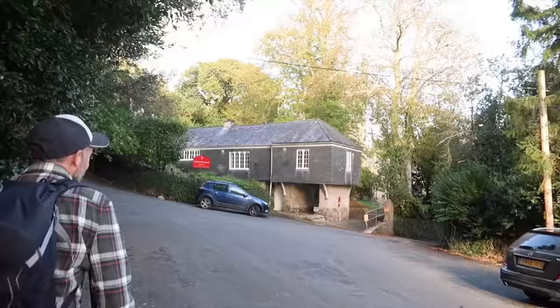Never been to Kenwyn Church. We haven't, have we? No. So I know it's got an unusual lich gate. Oh, okay. Yeah, which I can actually see. It's right in there. I can only see a house. That's not a house. That's a lich gate. Oh! Yeah. So there's a room above the gate. It's unusual, isn't it? Yeah.